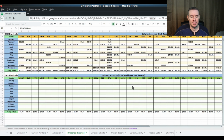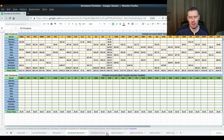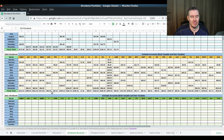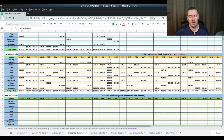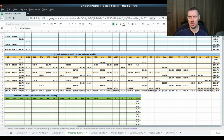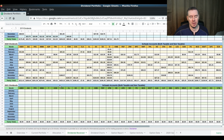All right, it's time to update the dividends for the month of January. So we're going to run a script here to update this brand new part of the spreadsheet, which has not had any dividends added to it yet for 2021. Obviously, we have 2019, which really wasn't a dividend paying year for me. 2020 was really the first year I did a lot of dividends. So we had over $7,200 for the year of 2020, and now we're into 2021.